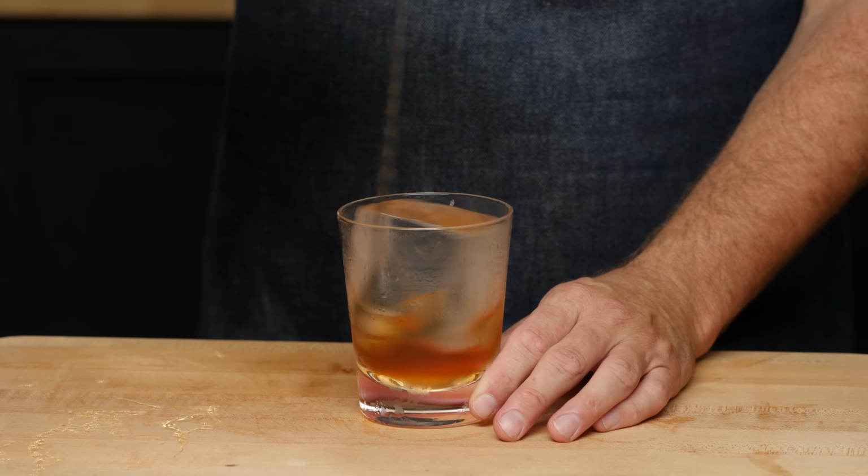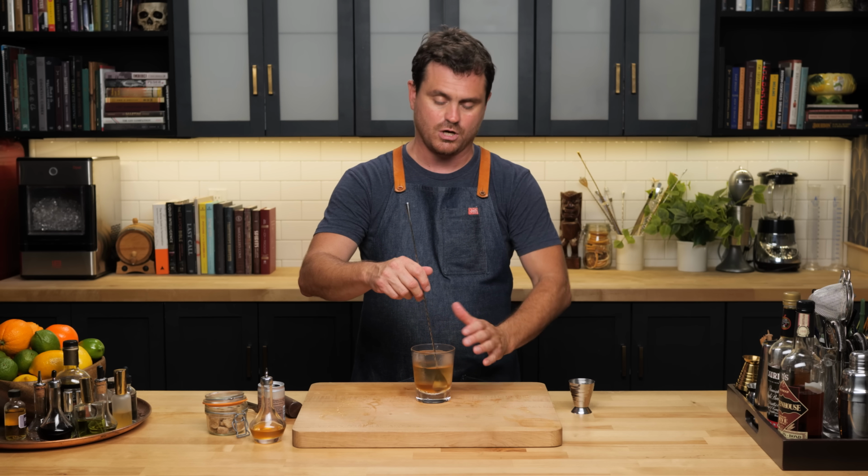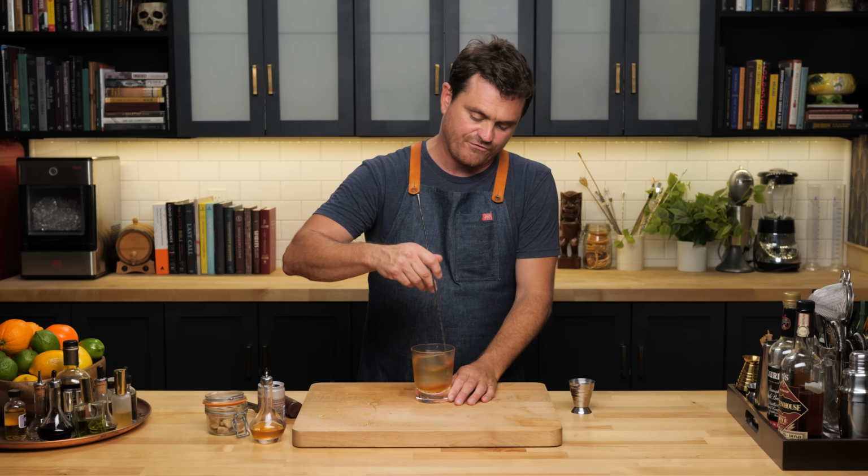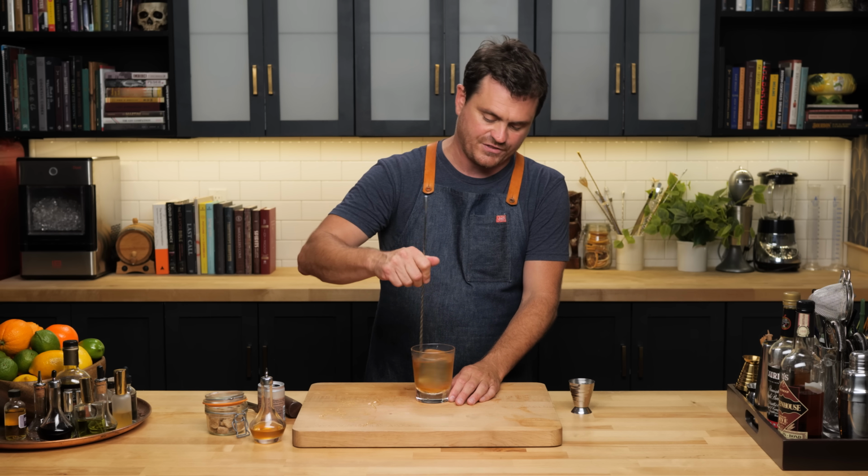Really what's going to give this nice presentation is how the ice fits in the glass. You want to make sure that it's not too tall and that it's not hitting someone's nose as they drink, but at the same time, you want it to fill the volume of whatever glass you have, and you want to make sure that you cut that ice to fit that volume.